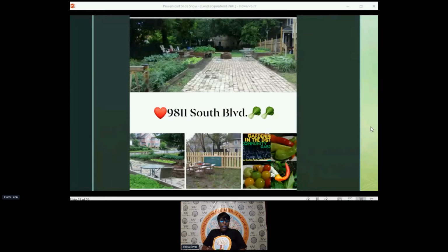And then we applied for funding. We did a lot of grants and crowdfunding. We had lemonade stands, car washes, different things like that in order to raise the money to be able to put the garden and the parks in these different communities. Okay, you can go to the next slide.